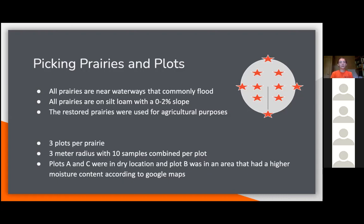And the restored prairies all had some sort of agricultural purpose in their past. Within the prairies, I did three plots, and each plot had a 3 meter radius with 10 different samples from those plots. This picture over here is kind of what my plots looked like. They had the 3 meter radius, and all of these stars are where I took the samples, just to keep it consistent throughout all of my plots. I had two plots in each prairie on a drier area, and one in an area with a higher moisture content. And I'll talk about how I determined this.